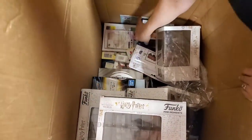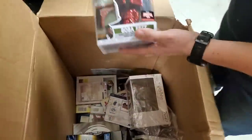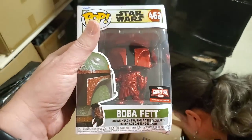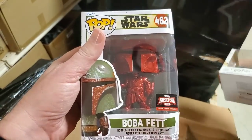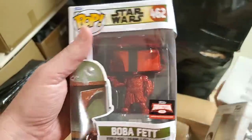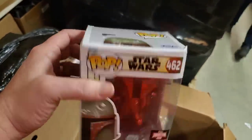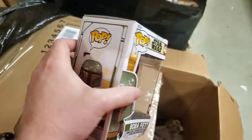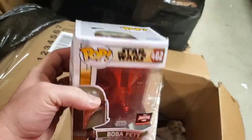All right. What else we got in here? Ooh, sparkly. It's a red Boba Fett. Okay, we've already seen some Funko of this stuff. Target Con. This is a limited edition. $1,000 right here. All right, the two boxes I just pulled out, you guys have already seen. Box not in the greatest of shape, but not in the worst of shape that I've seen. Right. $1,000.